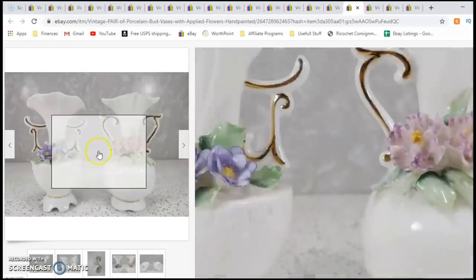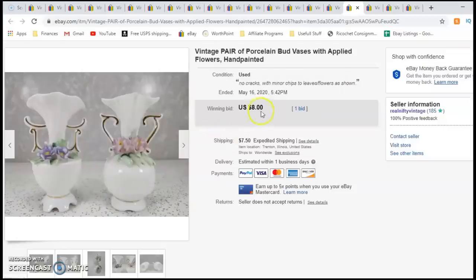But I pretty much got my money back for the pair of these vases, and they sold for $8 plus shipping. I'm sure I paid like $6 combined for them.